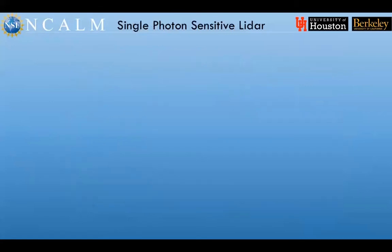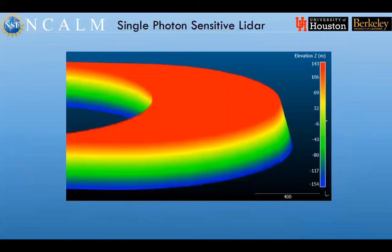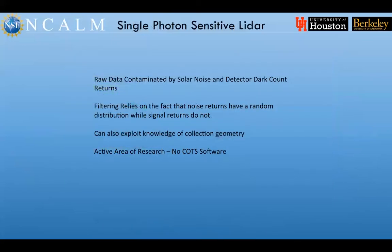And so when you look at what the data comes out from a single photon system, this is a sample from one of them. It's a jello mold. The Earth is actually right in here. But you can see there's significant noise all around this. This is what every single photon raw point cloud looks like. The raw data is contaminated by solar noise. You need to do some filtering to get rid of it. You rely on the fact that the noise is random while the signal is not.